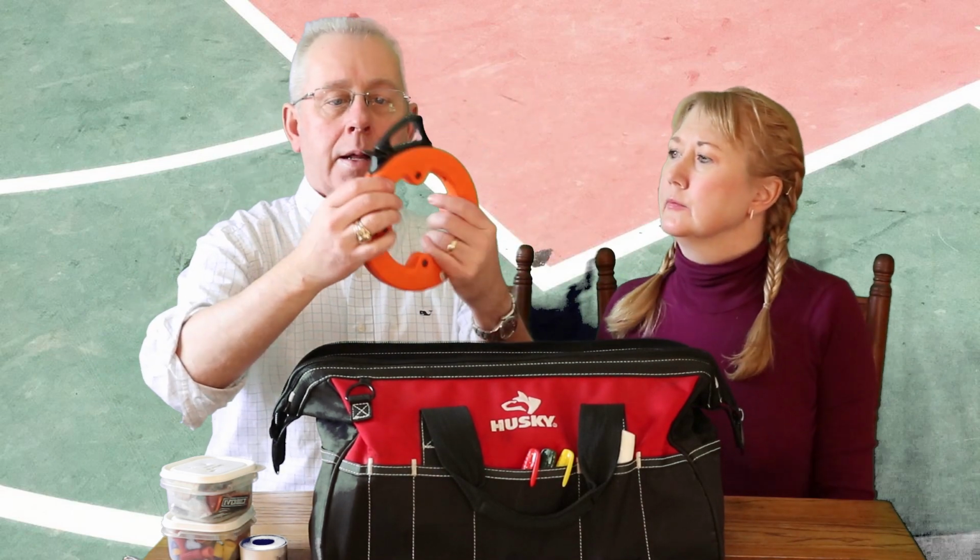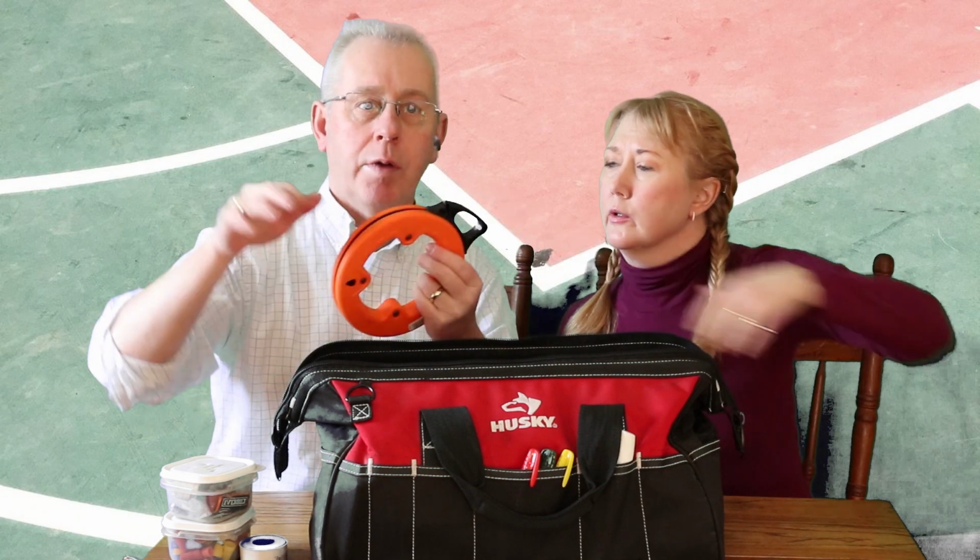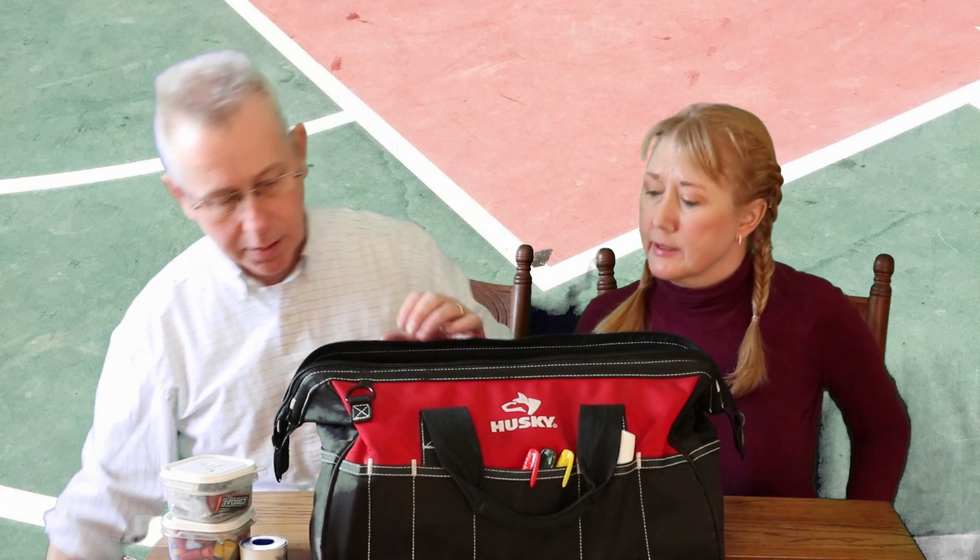What's this thing? This is an electrician's fish tape, so you can run, oh yeah, we used that for the boat. We ran electrical wire. So if you need to run electrical wire through walls and stuff like that, tight spaces, that's always a good thing there.